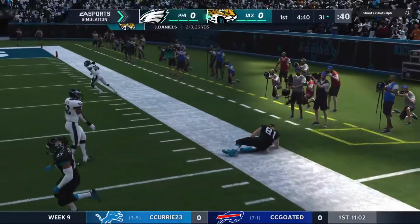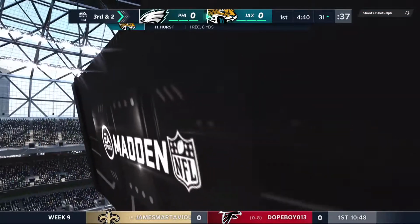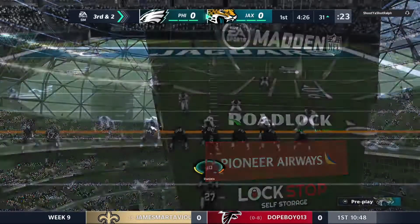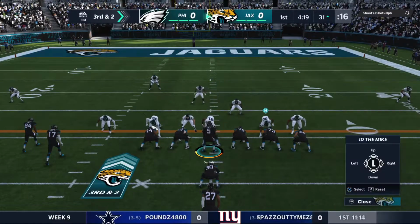This one into the hands of the tight end, Hayden Hurst. And he gets it down a yard or two shy of the 30 before he's out of bounds. That'll leave him with a 3rd and 2 coming up. They got 8 yards there.